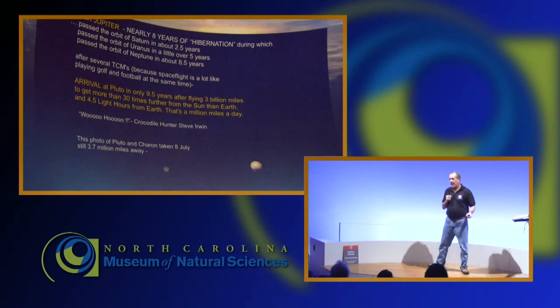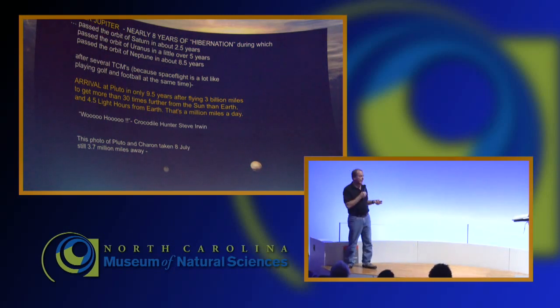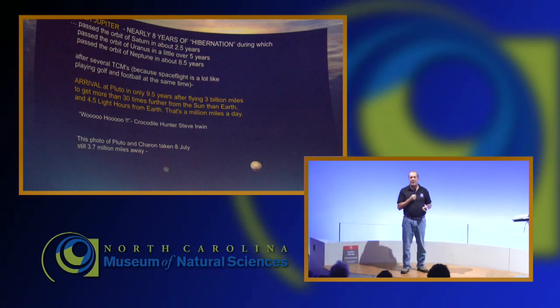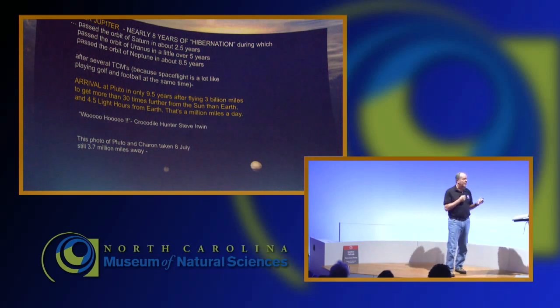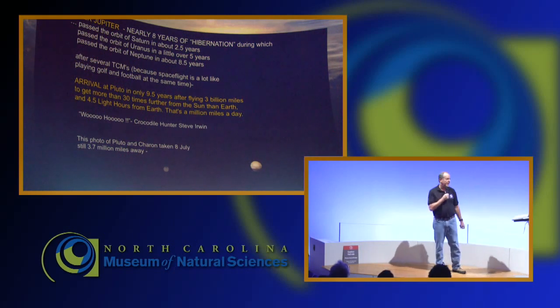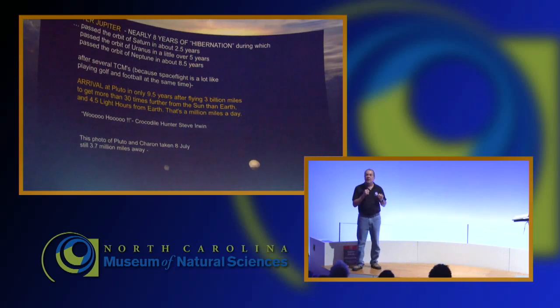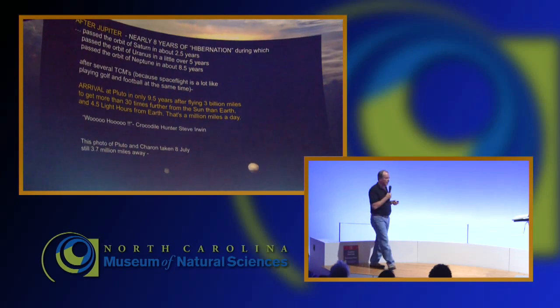Okay, after Jupiter, 8 years before it gets to Pluto. What did it do during those 8 years? It passed the orbit of Saturn in about 2.5 years after launch, passed the orbit of Uranus in 5, passed the orbit of Neptune in about 8.5. And during that period of time, it's not doing much. It's hibernating a lot of that time. I'll go into that a little bit more later.